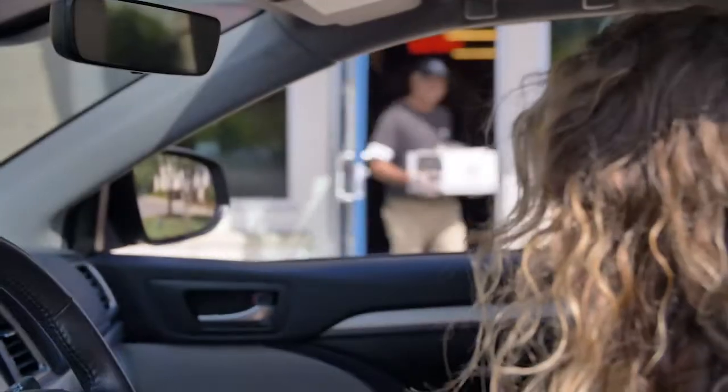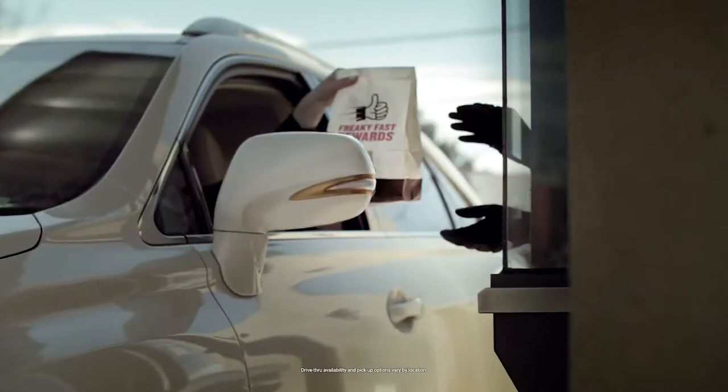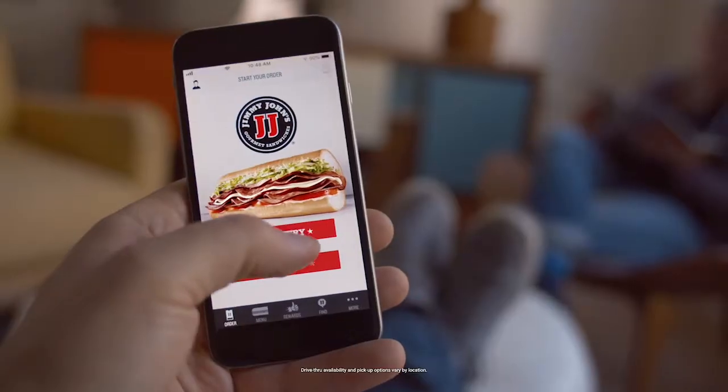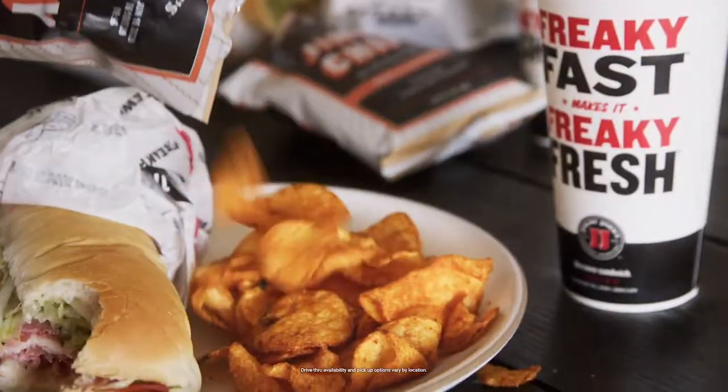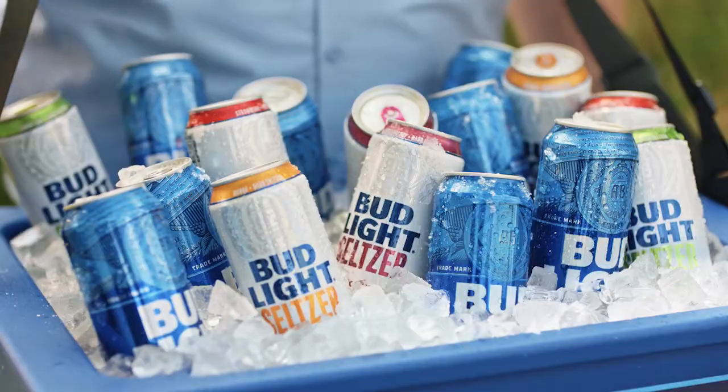Order Jimmy John's and we'll bring it to your car door. Leave it at your front door or have it ready for you at our drive-thru. Just use jimmyjohns.com or our app to tell us what sandwiches, drinks, chips, and cookies you're hungry for. When you want it and how you want it, we're ready.